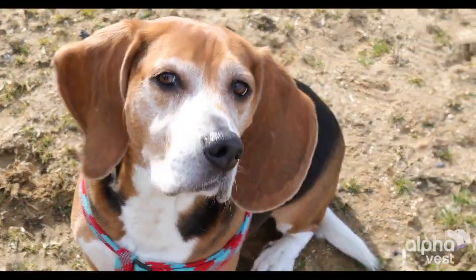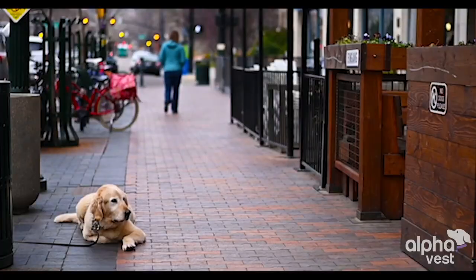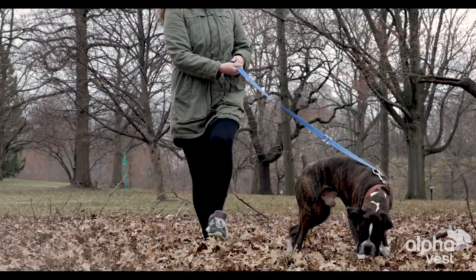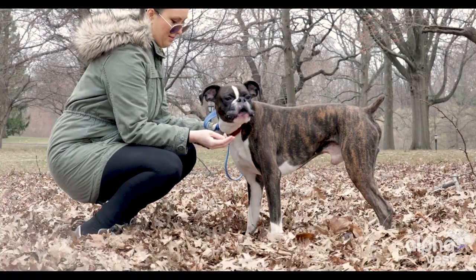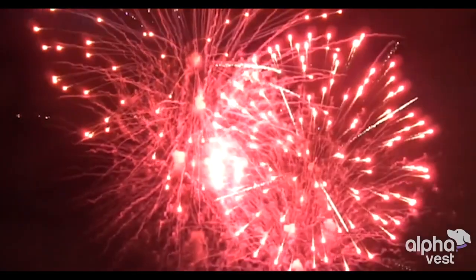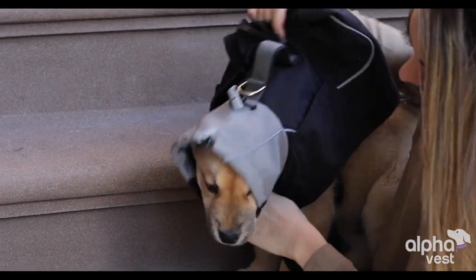What comes to mind when you think of the ultimate dog vest? One that keeps the owner and dog in mind. Whether it is hot or cold, wet or dry, light or dark, or even when there are loud noises or fireworks. Meet the Alpha Vest, the ultimate 10-in-1 hybrid vest for dogs.